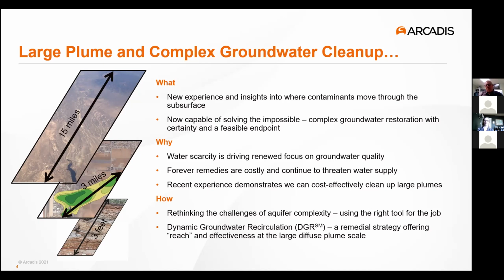With respect to making forward progress on remediation, we found recently that it is possible that some of these large plumes can be constrained and brought into a feasible endpoint. We'll provide some examples of where that was accomplished.